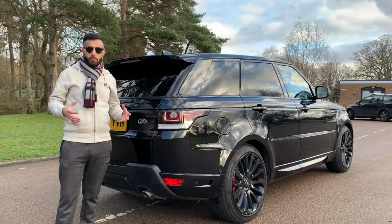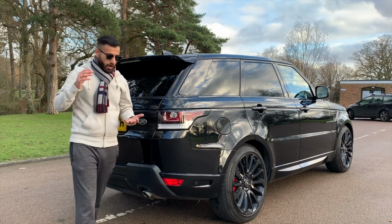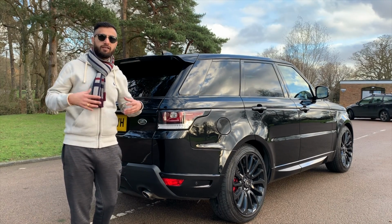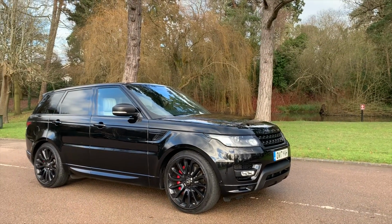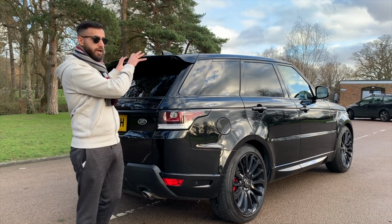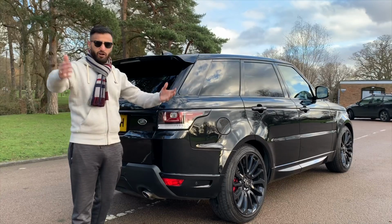Now, this being the Autobiography version does mean it comes with a few more extras than a standard Range Rover. To start with, you get a panoramic glass roof, you've got the Meridian sound upgrade system inside, you've got 360-degree cameras, so parking this car is really easy. It's a doddle. It is an optional extra, but it does have the rear entertainment setup, which means there's TVs in the back of the headrest. There's loads of extras I'm forgetting.